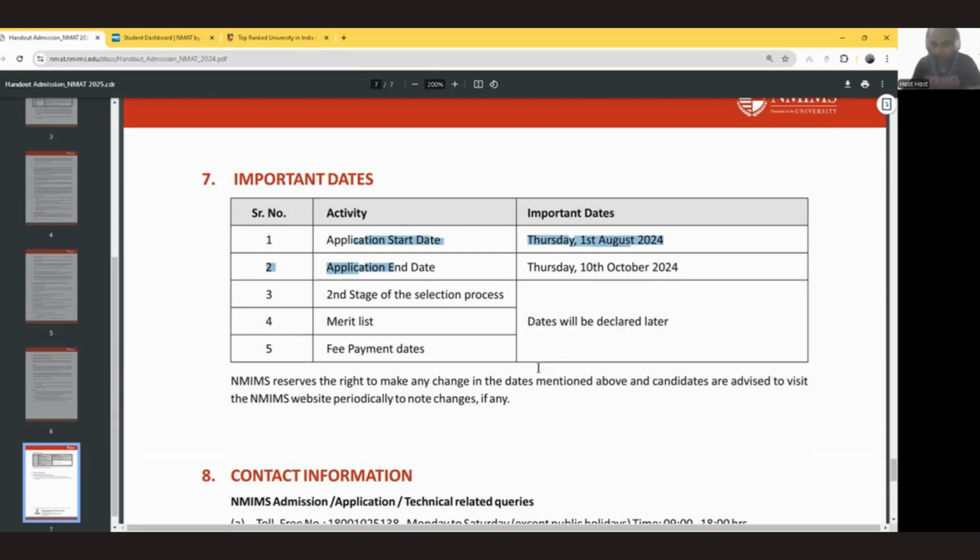So if you get it done early, you will lose out on potentially 2-3 rupees in interest that your money could have earned while lying in the bank account. But you will at least have peace of mind, and peace of mind is worth more than 2 rupees. And here, NMIMS reserves the right to make any change in dates mentioned above.